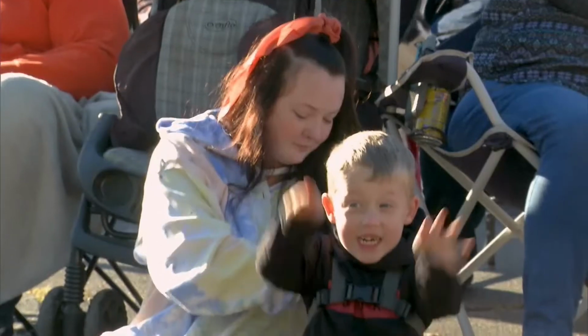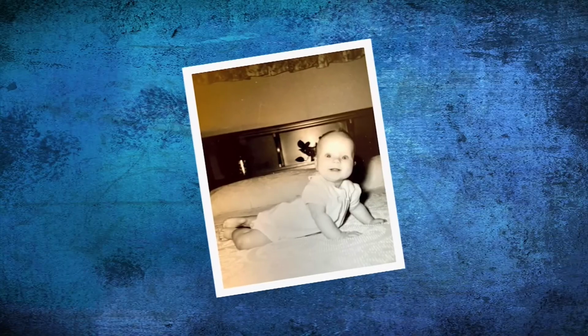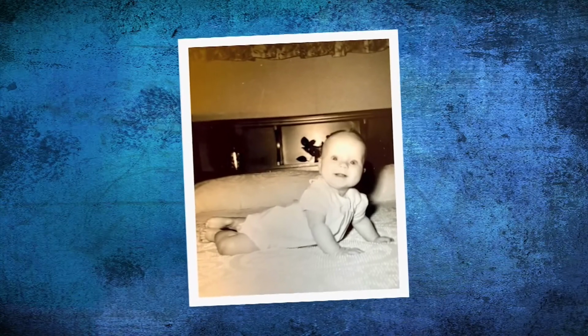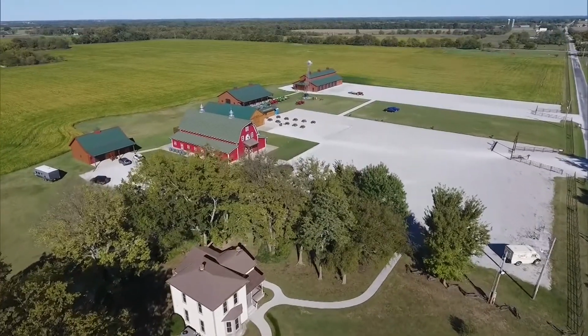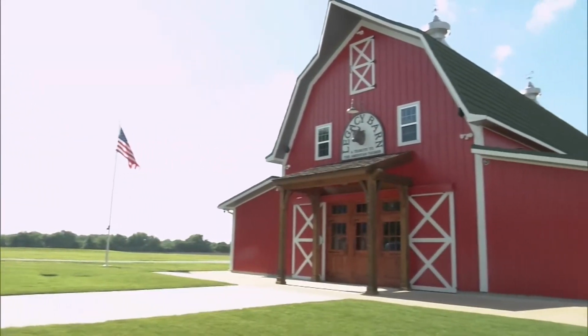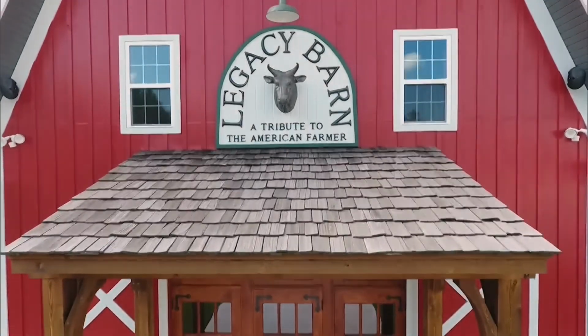As evidenced by the smiles, you can always find something you love at the Maple Leaf Festival. And as my birthplace, this town will always be special to me. Speaking of special, up next, we're about to honor a group of Americans that have literally kept our country going since the beginning. We'll be right back.